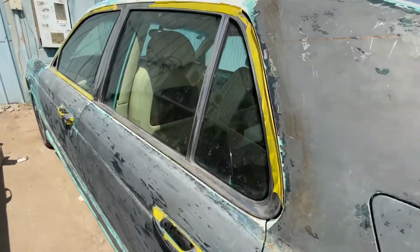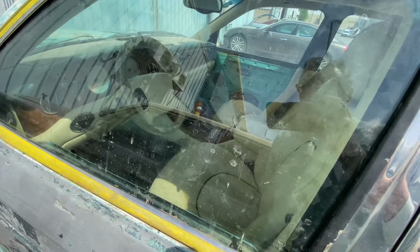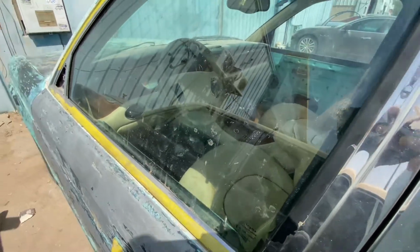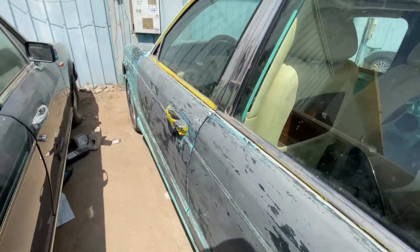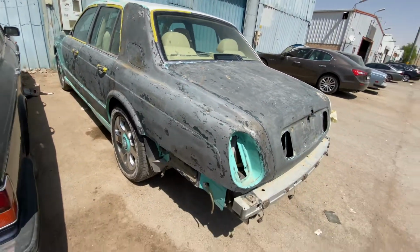Not a bad car otherwise. It looks like it was black originally, and it's all been stripped. The interior is horrible. Well, parts of it, the steering wheel's horrible, but yeah, not the prettiest of cars, but quite interesting.